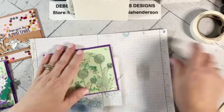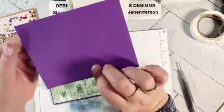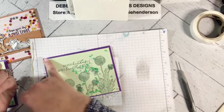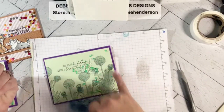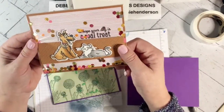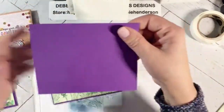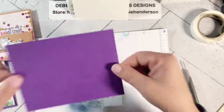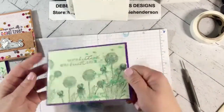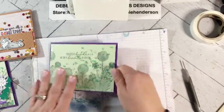Now the reason I had changed my mind, that's why I had another piece. If you're going to do this, I wanted some purple, the Gorgeous Grape, to stick out. If you look at this card, I ended up having to use 2 layers because I glued my envelope on this layer and then I glued it to the card front. I didn't need to do that on this one. So now you can see how that works.